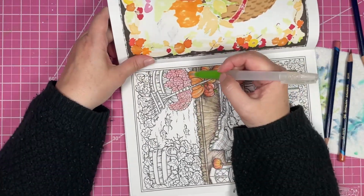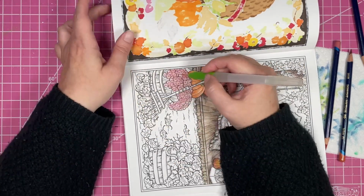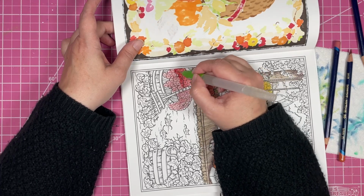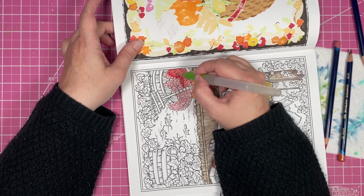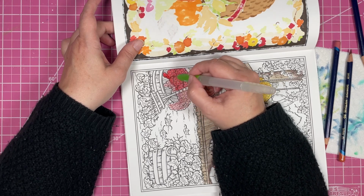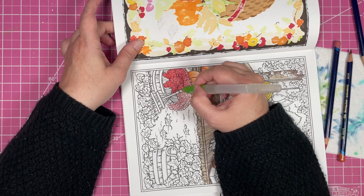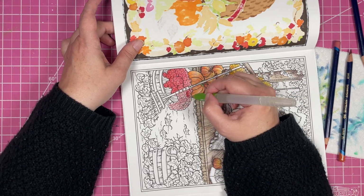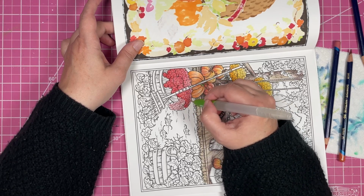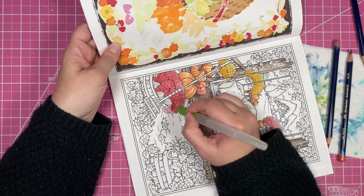I wish it was a little brighter, but maybe that'll change when I bring in my pencils, when I go to shade everything. I could also do another layer of Inktense over top of this too, instead of coming in with pencils, but I like to add the pencil work.